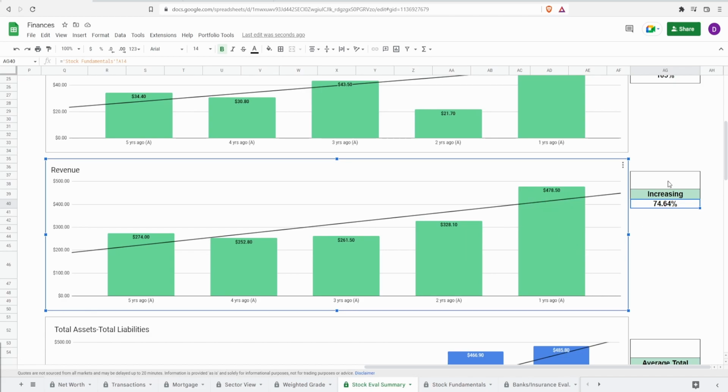So based off of that, guys, I'm actually going to give this one a little bit higher than that of the free cash flow, and let's just bring it to an 85, because again, we did see a decrease from 5 to 4 years ago. Definitely something to take into account.